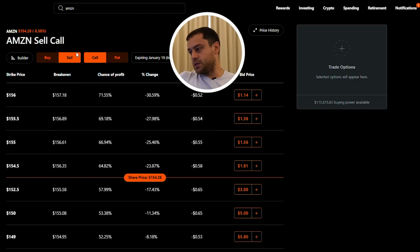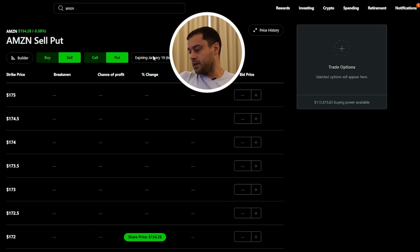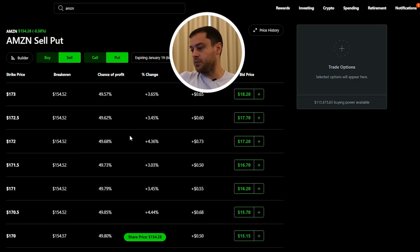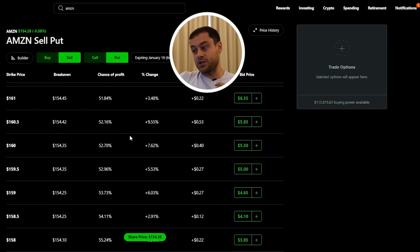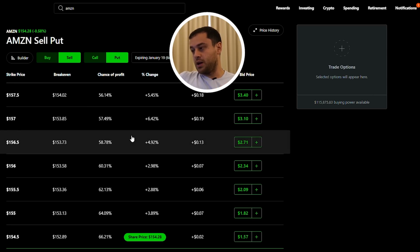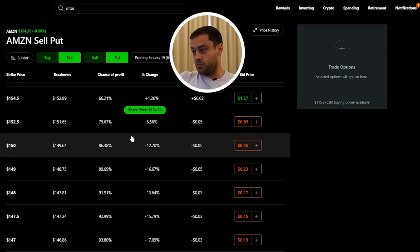So I'm going to go to sell put option, and let's just say short term. Let's go over a short term example. I'm going to sell a short term put option on Amazon. Let's just say I think it has really strong technicals, which I do believe that is the case. This stock is running up like a monster. Let's just say that we want to make a really, really small account trade, okay? Let's say that we only have $500 to trade.